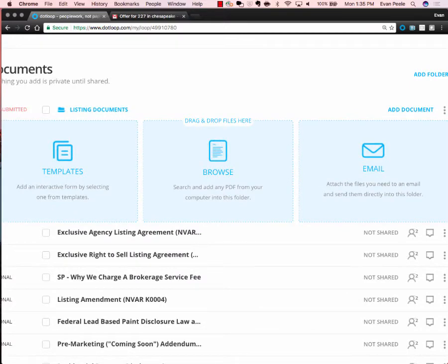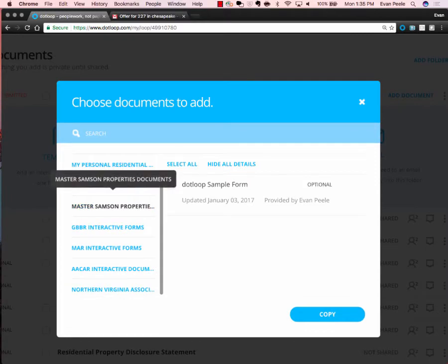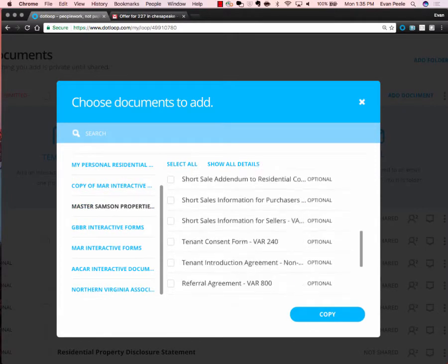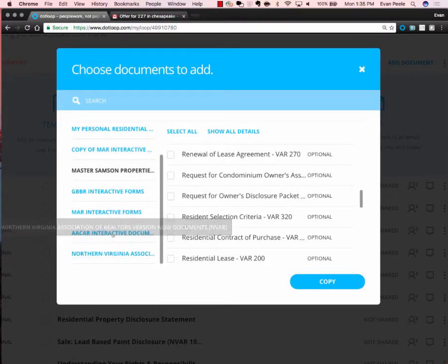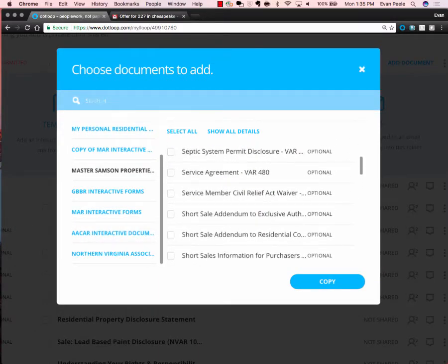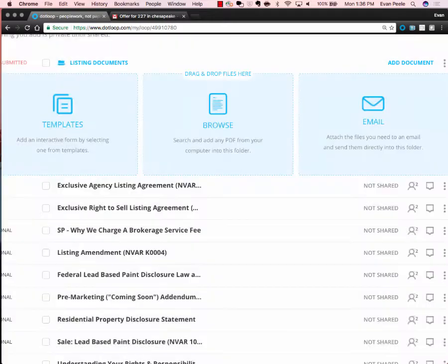Starting from the left, we have templates. So when you think of templates, think interactive documents. When I click on templates, I see all of the Samson property forms. I see GBBR, MAR, NVAR, and I can go in and search for a particular addendum or whatever it may be, and I can add that to my loop at any time. So the templates is the interactive library of forms. We'll show you what working with interactive forms looks like in a little bit here.